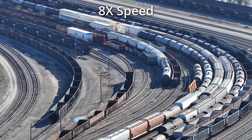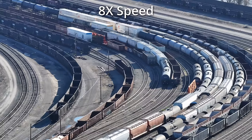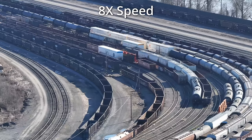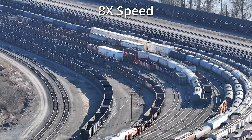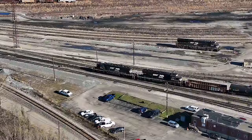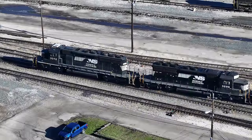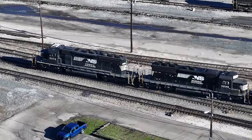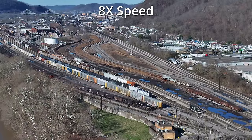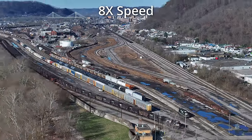Back to the action. Looks like this string of gondolas is going to add some high-top gondolas. Note the empty coal train in the background. After a battery change, we're once again at the easternmost portion of the yard. There's that empty coal train coming toward us.